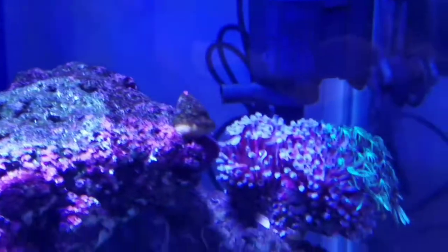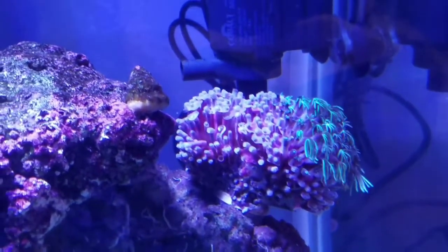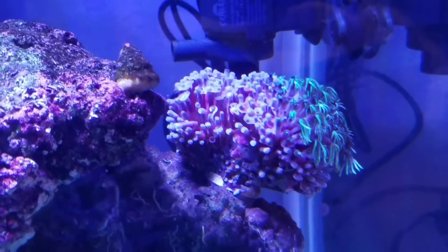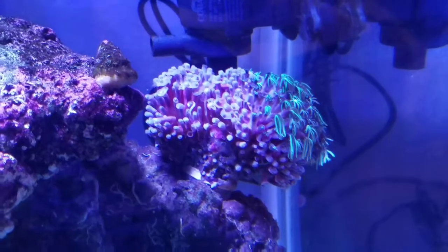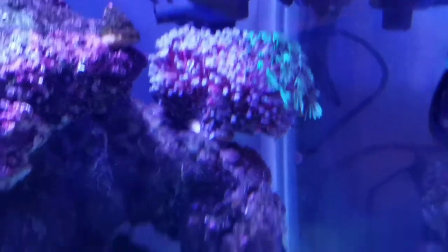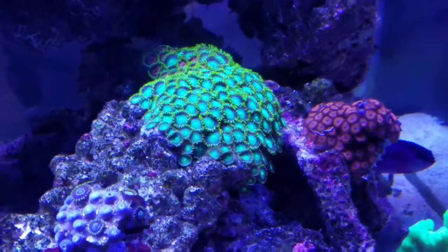And also this organ pipe coral. Now, my Tang ran into it and knocked it right off, so it's retracted in, but when it's extended out, it looks really, really nice. And here's my zoa garden down here.